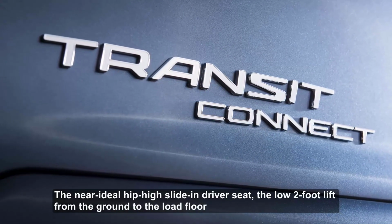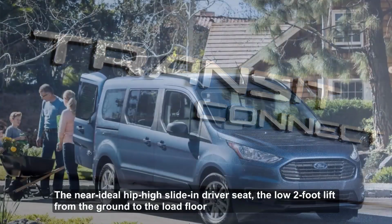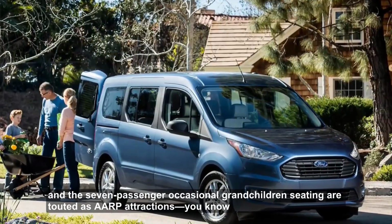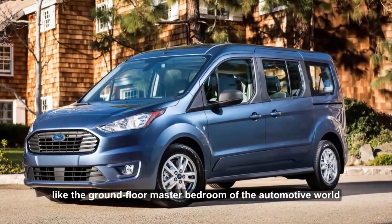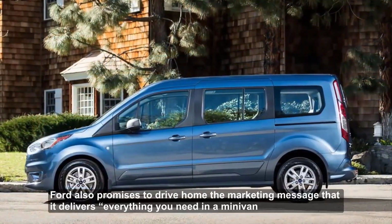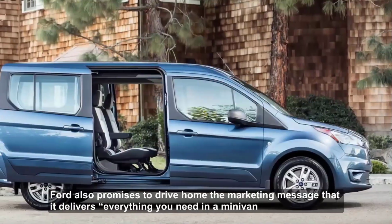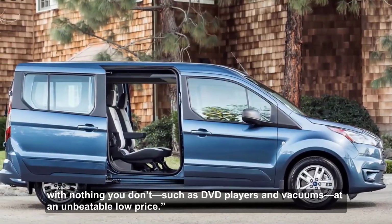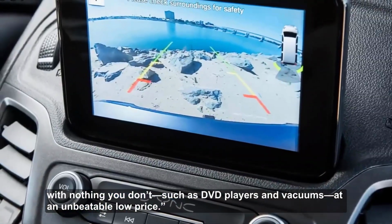The near-ideal hip-high slide-in driver seat, the low 2-foot lift from the ground to the load floor, and the 7-passenger occasional grandchildren seating are touted as AARP attractions, like the ground floor master bedroom of the automotive world. Ford also promises to drive home the marketing message that it delivers everything you need in a minivan, with nothing you don't, such as DVD players and vacuums, at an unbeatable low price.